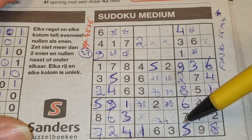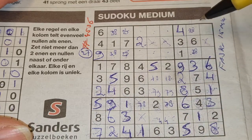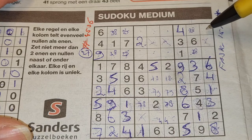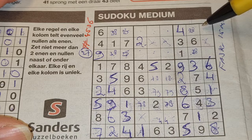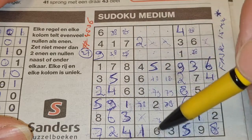5, 8, 9. Yeah. 4, 5, 9. 5, 7, 9. Still thinking. 6 in this column, 6 in the middle column.